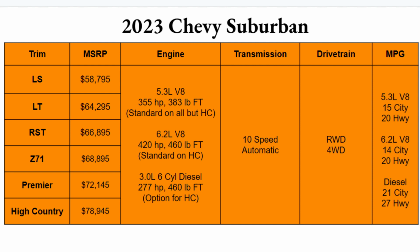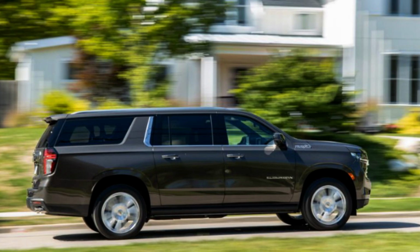MPGs, the 5.3-liter V8 will give you 15 city, 20 on the highway. The 6.2 will do just under that. Actually, surprising how similar these are, given how much more displacement that 6.2-liter has, but 14 in the city, 20 highway. And the best you can do is that diesel, 21 in the city, 27 on the highway.